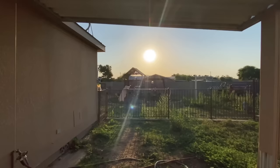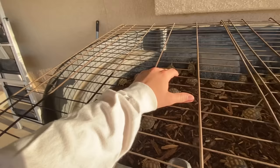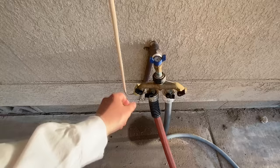So now that Ike is inside of his burrow, the baby tortoises are gonna be slowly waking up to the morning sun. So we're gonna put the GoPro right here and see what kind of footage we can get. But we gotta turn on the misters for them so they can stay nice and cool.